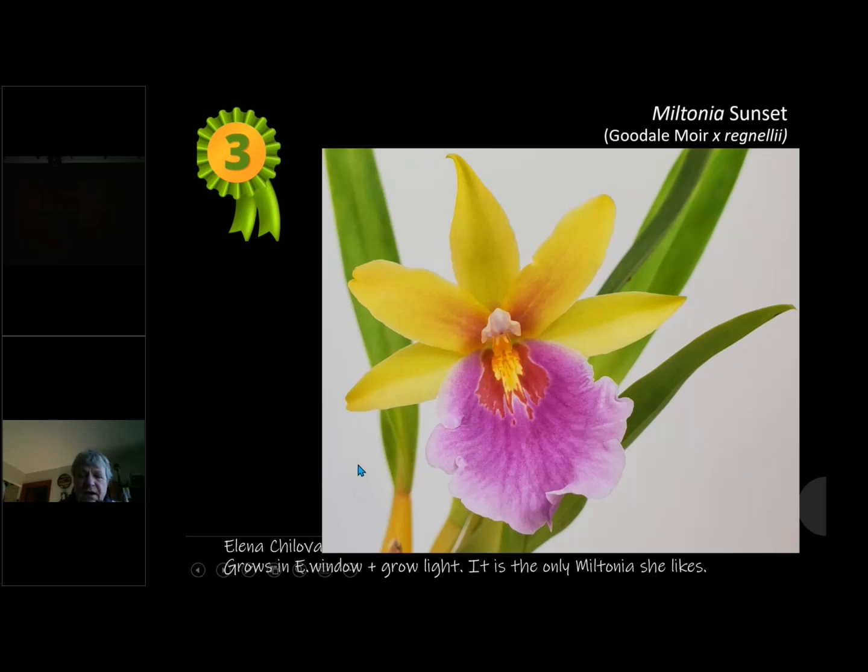This is a Miltonia. A lot of us think the Miltoniopsis that came from Colombia used to also be called Miltonia. These were the same thing. Well, of course they're not. They grow differently. They look different. Their genetics are quite different. So I assume that she's not saying she doesn't like the Miltoniopsis. It's her favorite of the Miltonias.